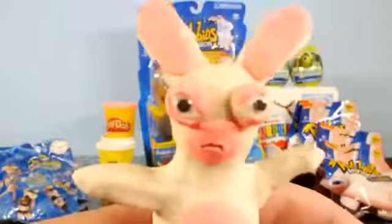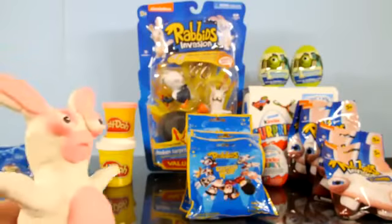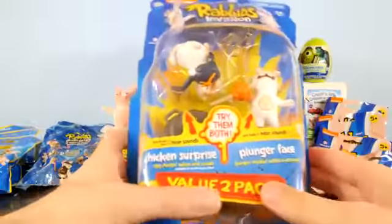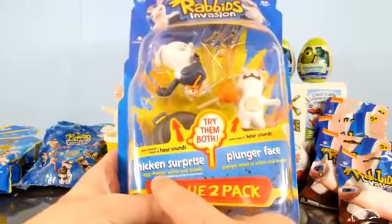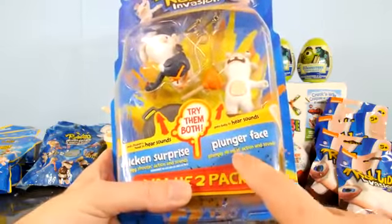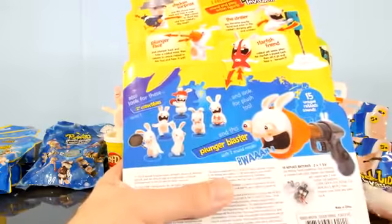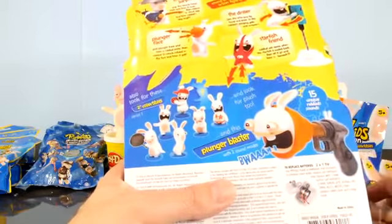Let's go ahead and get started with this Rabbids Invasion toy pack. I can't wait to see what these two characters can do. So in our value 2 pack, it includes Chicken Surprise and Plunger Face. Chicken Surprise says egg shooting action and sounds. Plunger Face says plunger smacking action and sounds. On the back, you can see some of the other collectibles, which I believe are going to be the Rabbids Invasion collectibles. So I'm going to be opening those here in just a moment.